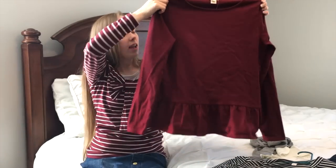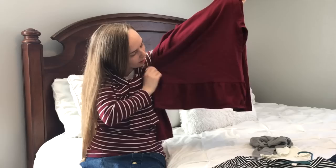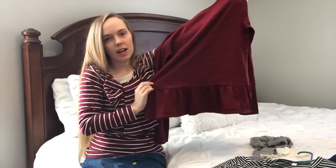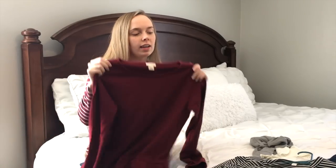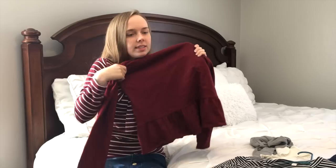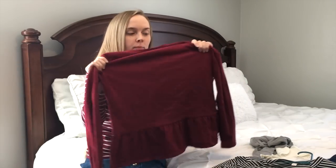I can put this on, and it's just a plain shirt, but again, it has that ruffle around the bottom that just adds that extra feminine look that I love. These shirts are simple and they're casual. These extra nice little touches make it look like you actually tried and you're put together.